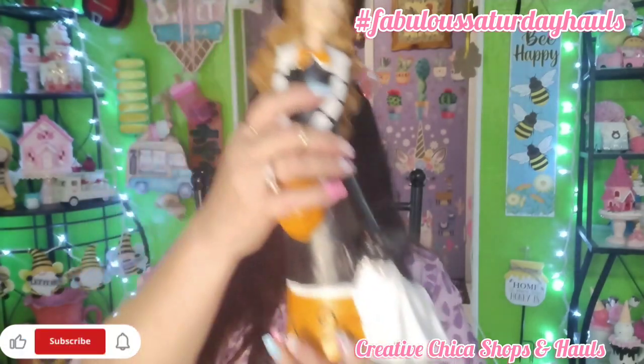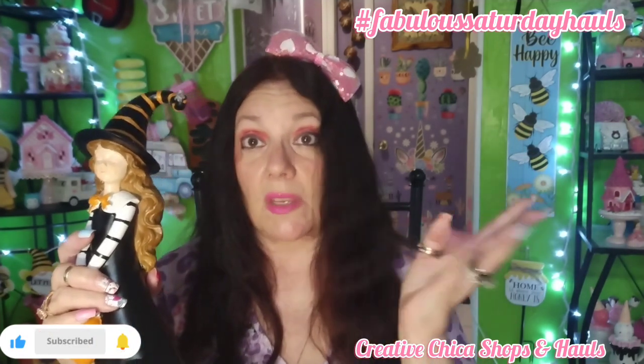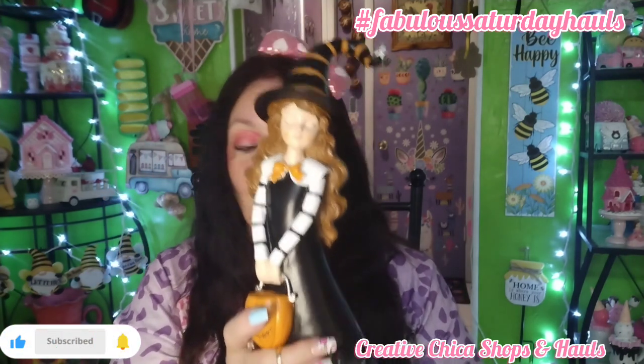And see, even the pumpkin is cute. The jack-o'-lantern, smiley face. So she is going to go up there on my counter somewhere. I don't know yet what's going on with my counter. I may decorate my table in there for Halloween, maybe. That's what I think I might do. And then just do this in fall. But I probably have to purge some things, you know what I'm saying? But she is so adorable. So I picked her up for Halloween.